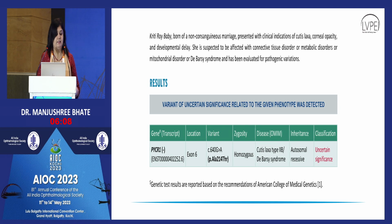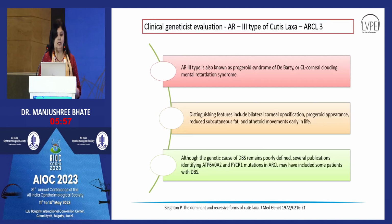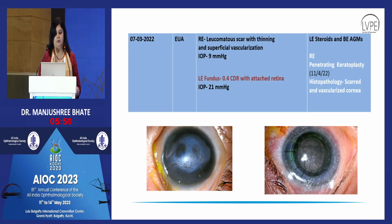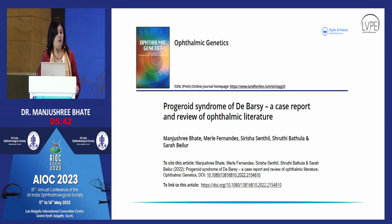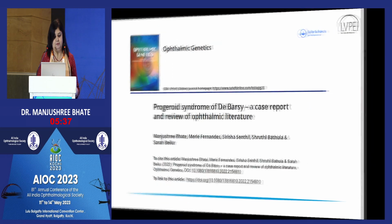And with the genetic testing, we were able to confirm. This was also done for the parents, and we were able to confirm a PYCR1 gene, which is confirmatory for a progeroid syndrome of DeBarsy, or DeBarsy syndrome, which is called the autosomal recessive type 3 cutis laxa. From the ocular point of view, she underwent corneal transplantation sequentially, one eye after the other, had clear grafts, improved vision, and amblyopia treatment. We also managed to publish this in Ophthalmic Genetics because it's something really rare.